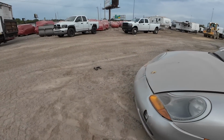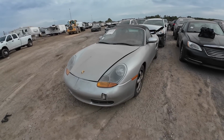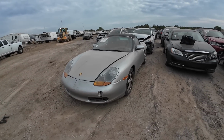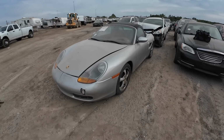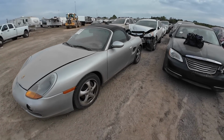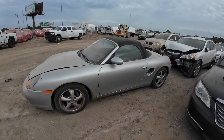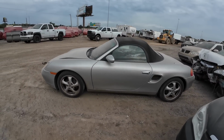Current bid, $2,000. You know, this thing retail, not wrecked, probably a good $15,000 car. So it's not going to go for $2 grand. A Porsche with this minimal damage and a clean title, no way, man. No way. This is a super easy fix. And if I can get it for a bargain, we're absolutely going to bring this to the channel.